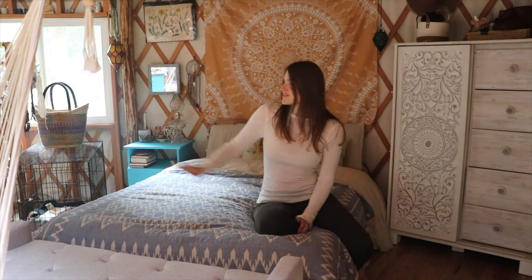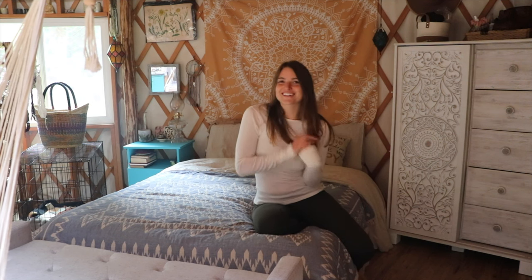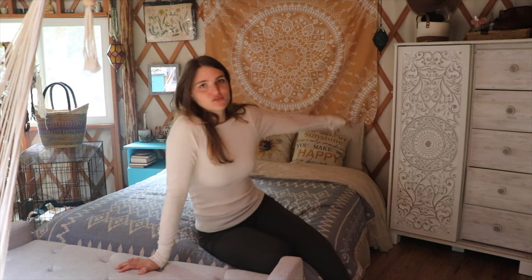So I'm absolutely loving the way that this area is turning out. And it's so nice being close to the wood stove. We can see it when we're sitting here and we can hear it and feel the warmth from it. It's kind of romantic. Underneath the loft is kind of dark, so I chose the color yellow to make it seem brighter underneath here. With the blue, and we got a new dresser.